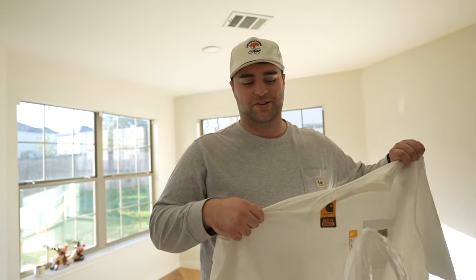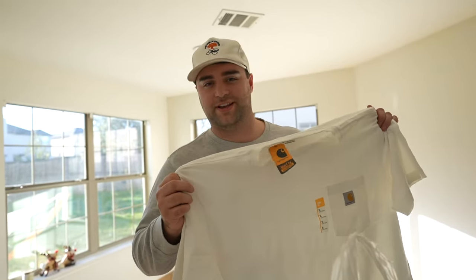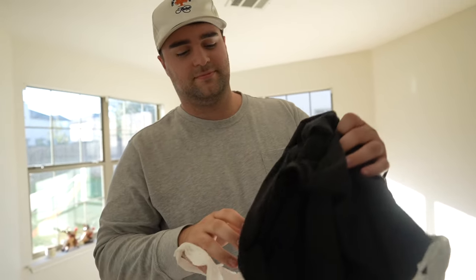We're back from the plant store. We got some bulbs, but I'm gonna do my Academy haul. So this one is extra yellow now, so I got a new white one. Yeah, he already had the white color.